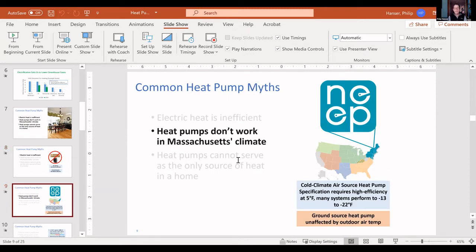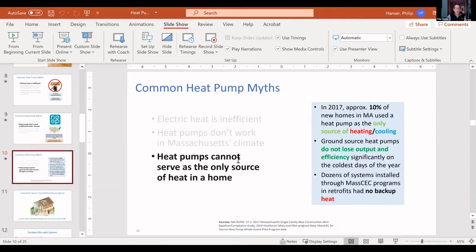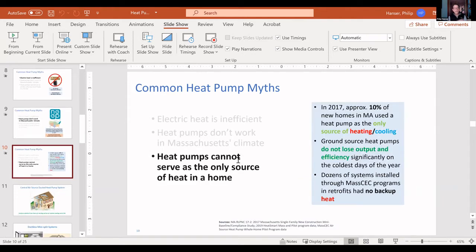Heat pumps do work in the climate. There are now cold climate air source heat pumps that can be operated at full efficiency as low as 5 degrees Fahrenheit. And there are many systems that perform well at even 13 and 20 degrees below zero. Heat pumps can't serve as the only source of heat in a home? In 2017, about 10% of new homes in Massachusetts used heat pumps as the only source of heating and cooling. They don't lose output and efficiency, ground source heat pumps, even on the coldest days of the year. And there are dozens of systems installed through Mass CEC in retrofits that had absolutely no backup heat.